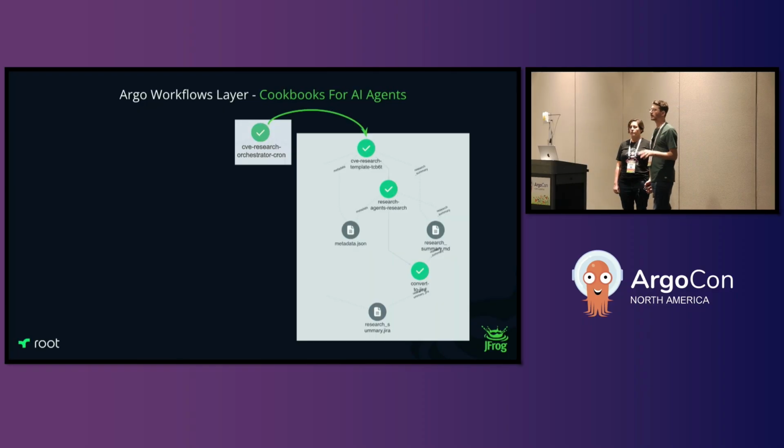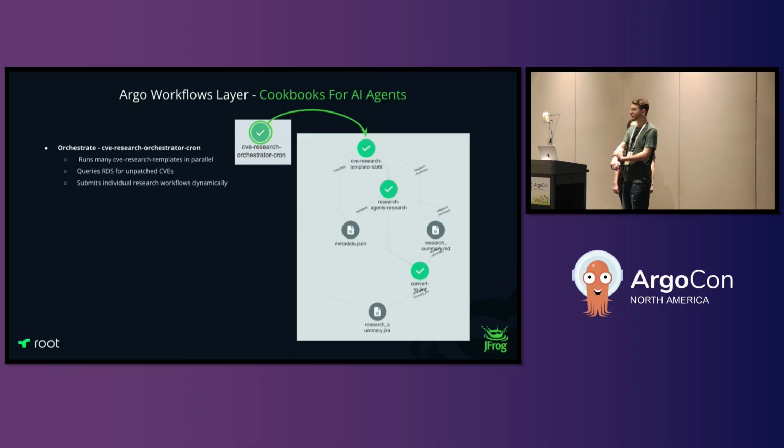Inside the Argo workflow layer, let's give you a little bit of a cookbook here for how we are running our AI agents. We here again have three different layers, just because I like the number three. The first thing that we have is the CVE research orchestrator cron. This orchestrates all of the other runnings of the different workflows that we have. We call upon this two different times. We have a daily recurrent cron that runs and spins up all of the different agents that we might need to solve all of the as yet unfixed vulnerabilities that we might have inside our database. And also every time we have a new input, i.e.